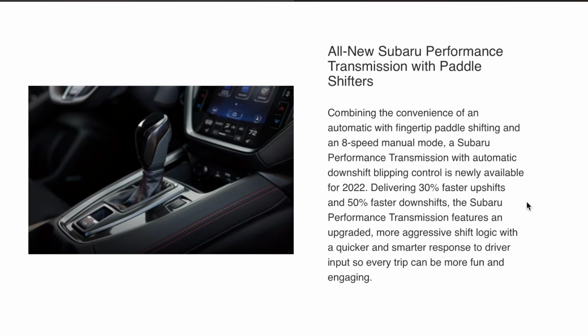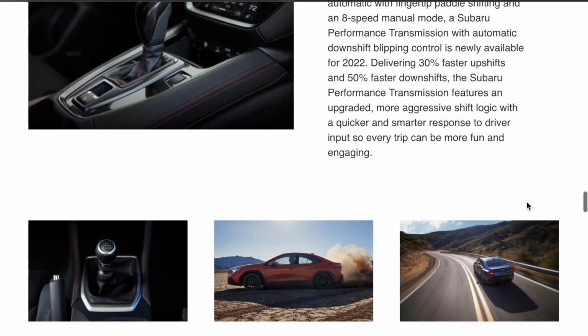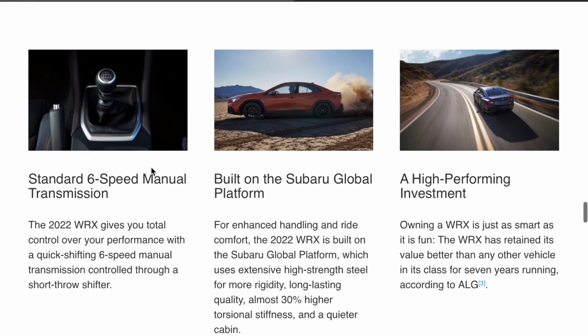It would make me get this one over the current model, only because of the fact that I just don't like the rubber band feeling of a CVT. I like the transmission to feel like it's shifting. So this is cool. And then there's your standard 6-speed for all you manual lovers, which is most of you guys, and I don't blame you.